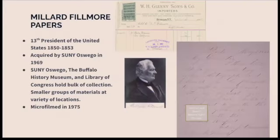We scanned the Millard Fillmore papers. If you don't know, he was the vice president, and then when Zachary Taylor died, he became the 13th president of the United States. Our collection was brought to Penfield Library in 1969 when the college received a house containing the materials. He doesn't have a presidential library, and most of the bulk of the collection is in a few locations: SUNY Oswego, the Buffalo History Museum, and the Library of Congress. There are also some smaller collections at different institutions.